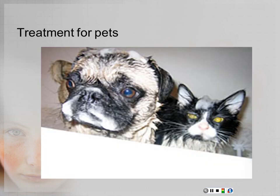And, of course, the poor pets need treatment as well. Do they look happy because they've been slathered in this little bath with this treatment? They don't look happy. They're quite mad, actually. That cat right there, if looks could kill, he would, like, take you out.